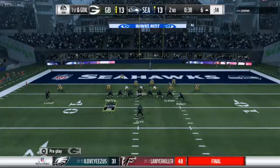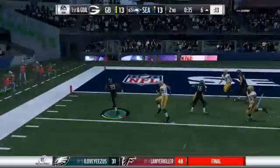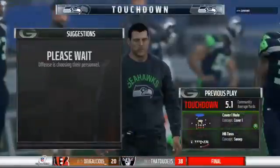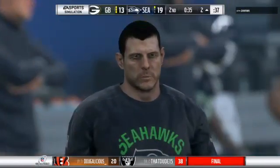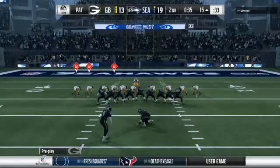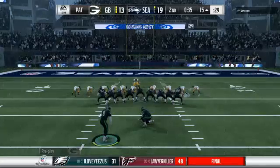Shift together here from the D-line. And he will score. Touchdown, Seattle. Corey Grant, a 6-yard touchdown run, and the Seahawks are going to take the lead. That touchdown gives them a touchdown lead before they attempt the extra point.